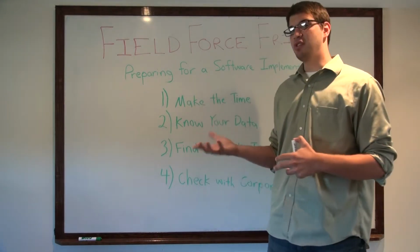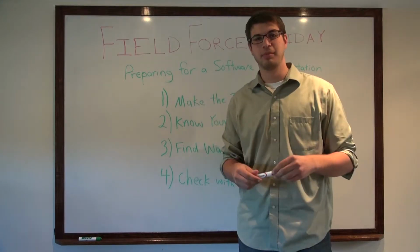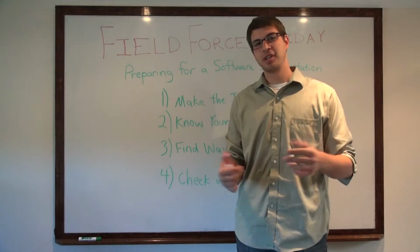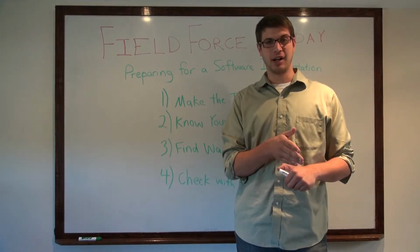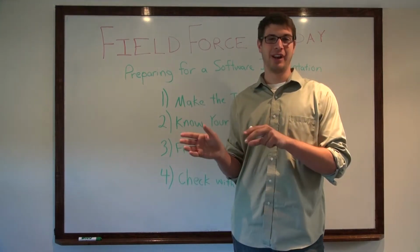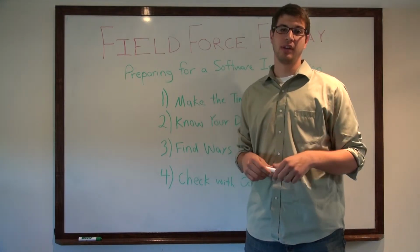You could have the best new software system in the world, the best upper echelon type of system, and it won't matter if your data is all garbage. So make sure you know what you're working with, make sure you take steps in advance to clean that data up, know what fields are linking to what, put it in correctly on the front end, so then your adoption is strong on the back end and people aren't frustrated with this new system.